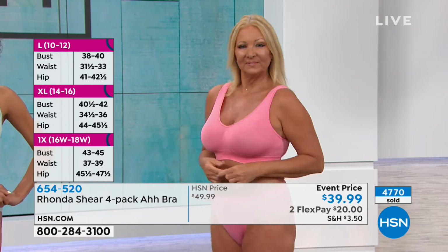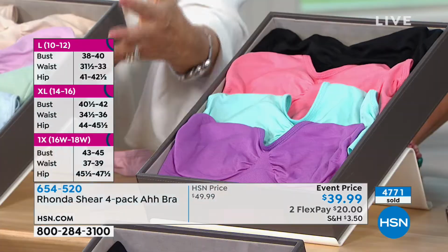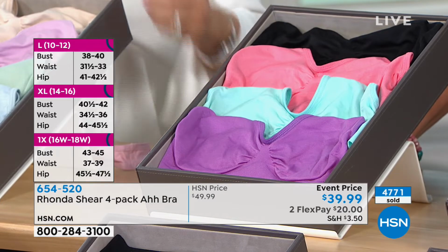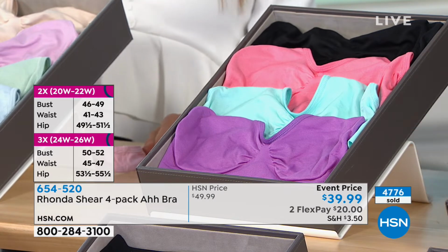So this is, you know, no matter what your size, this bra is going to work for you. If you feel like you need that extra support, maybe you're even larger busted, go ahead and put one on top of the other. Yeah, they layer them. People layer them all the time. Yeah. They're so soft.